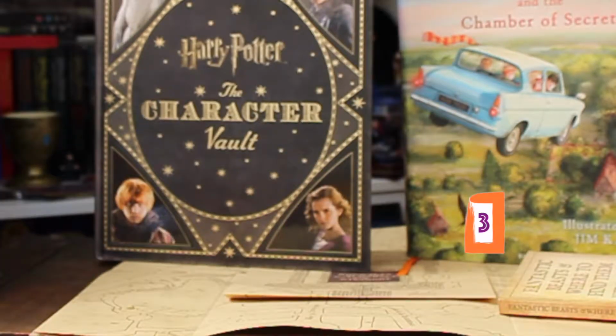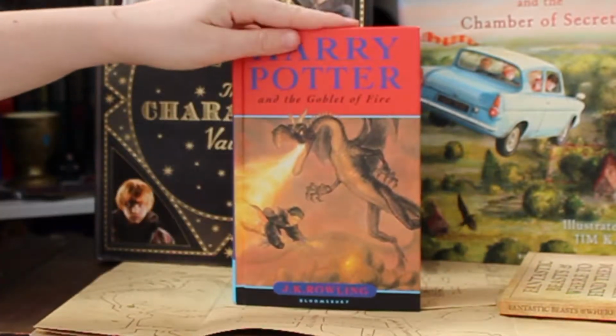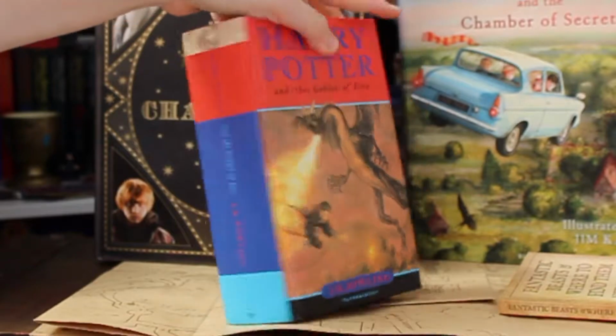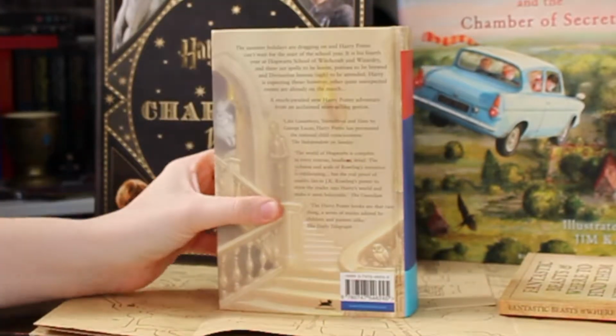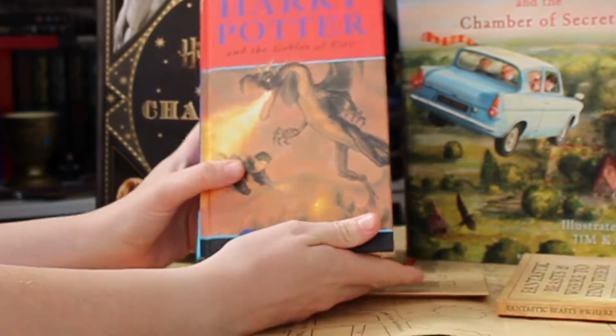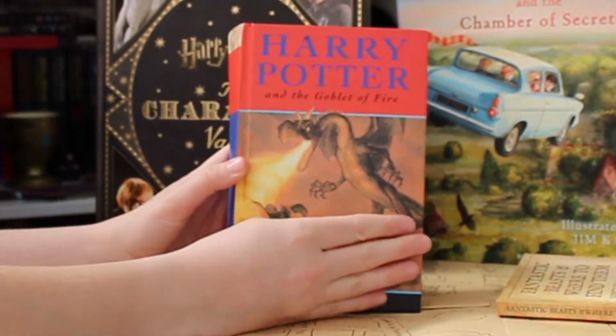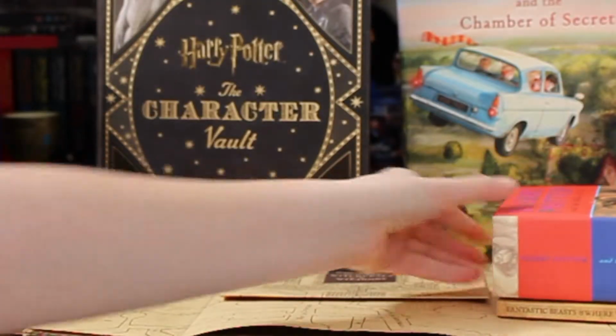In at number 3 is my favourite from the original collection, and it's Harry Potter and the Goblet of Fire. Firstly, I love the artwork and the colours on the front. Red's my favourite colour, but I love the red and blue combination down the side. This is my favourite book. I just remember it as a child being the one that I couldn't put down. This version here is the first edition hardback copy. I also do have other copies, but this is my favourite.